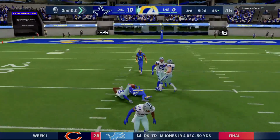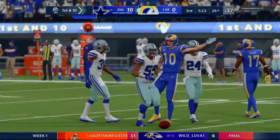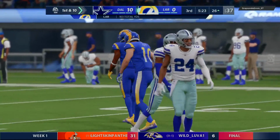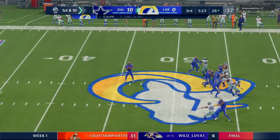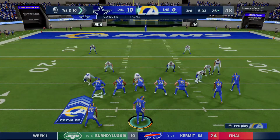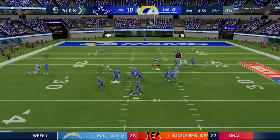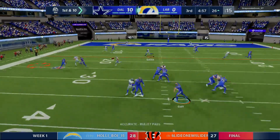Goff throw complete to Kupp. And he'll go down, but not before getting this inside the 30. That one a gain of 20 and a first down. Every time I see Cooper Kupp play, I'm reminded of the first time I saw him in a summertime workout session. I remember running around screaming, "Who is this young man?" And now we see him on the NFL level.